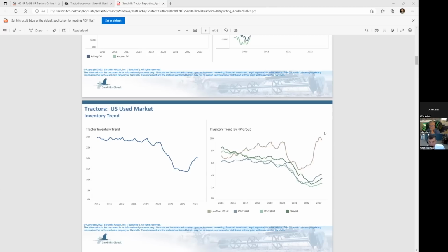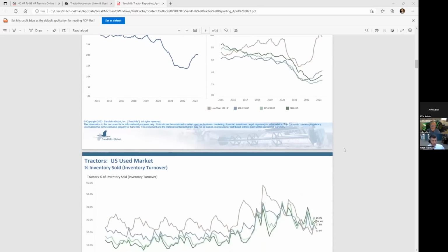And we're pretty much back to where we were pre-pandemic on the inventory levels on the smaller, less than 100 horse. We still have a ways to go on everything 100 horse or bigger, but we're starting to make an upward trend. And yeah, so that's cool.